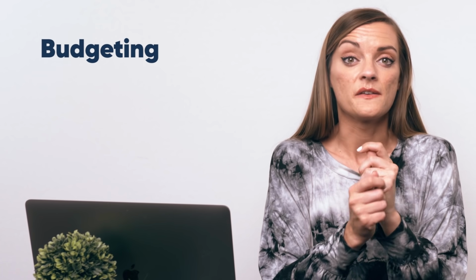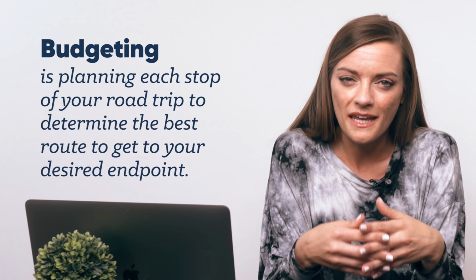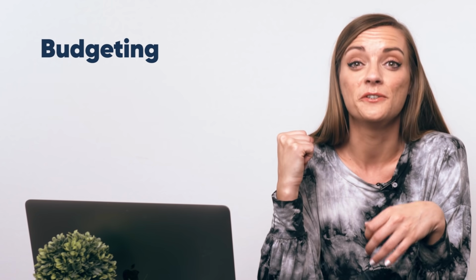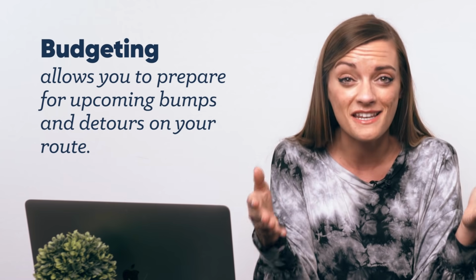Budgeting, on the other hand, is pulling out your map to figure out where you want to go first before you even put the pedal to the metal, and making a plan for how you're going to get there. Now that you're looking ahead out the windshield instead of the rear view, you can start to see bumps coming in the road and prepare for them instead of running into them at 70 miles an hour.